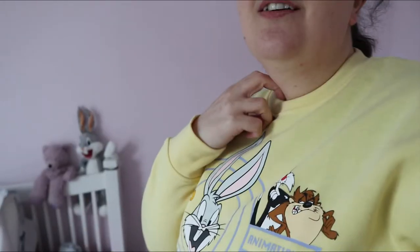I'm about to go to Clonmel, so I put on my yellow Looney Tunes t-shirt. Try saying that quickly. Yellow Looney Tunes t-shirt, and underneath it I just have a black Ghostbusters t-shirt, although I have a feeling it's going to be covered in yellow fluff. You know that material.